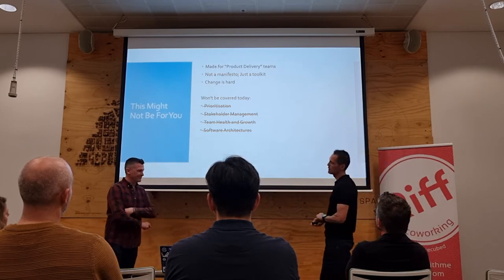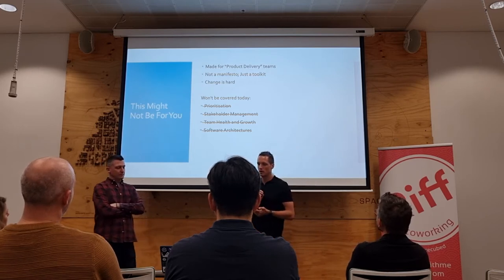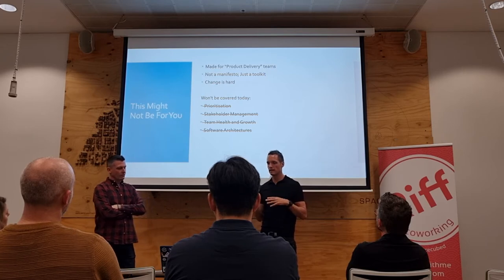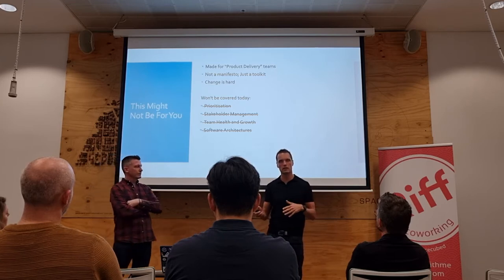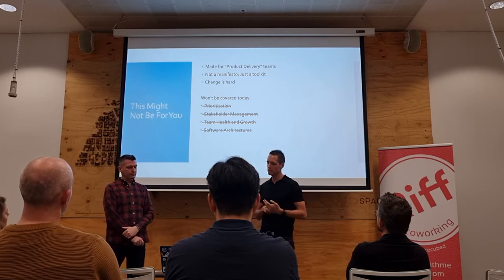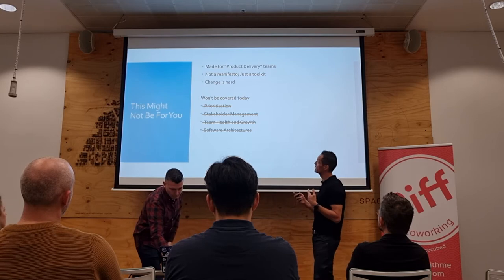Yeah, so Shape Up might not be for everyone. Basecamp delivers Shape Up, or the book, as a way to share what they've done. It's a guideline, this is how we're working, it's not a manifesto. They're not very dogmatic about the way they work, and for us, Shape Up was just a toolkit for getting shit done.